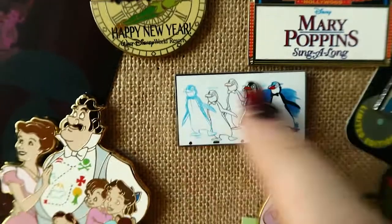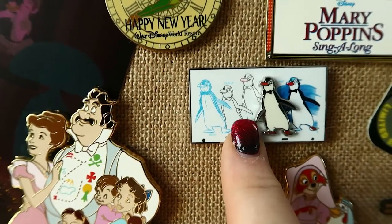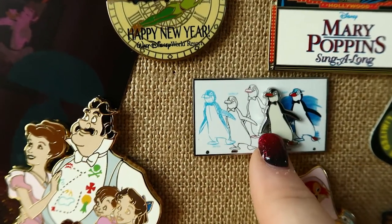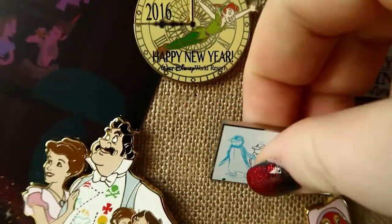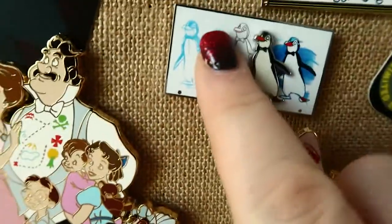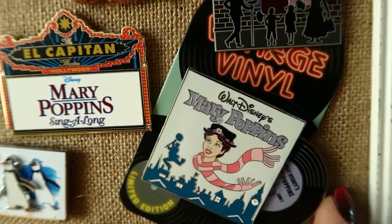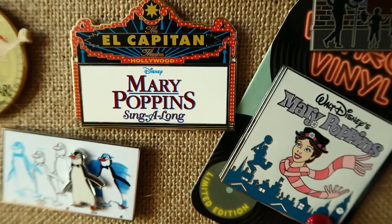Above that, we have the penguin from Mary Poppins. This is just kind of the sketch to the real thing, and then they have a pop-up element. This is an open edition pin, I believe, that they came out with last year. Oh, it's an ink and paint pin, but it was around for quite a while. You might even still be able to get these. Next to that, I have the vintage vinyl of Mary Poppins with that pop-out element and the landscape behind her.